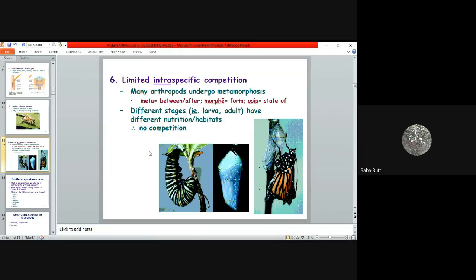So this gives them another advantage that competition among the members of the same species is almost negligible or reduced. So metamorphosis helps them in this way, that the competition among members of the same species, intraspecific competition, is reduced.